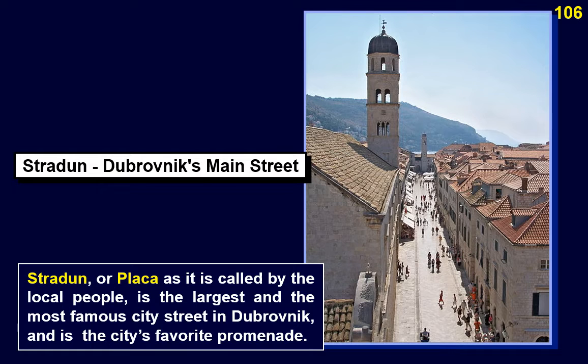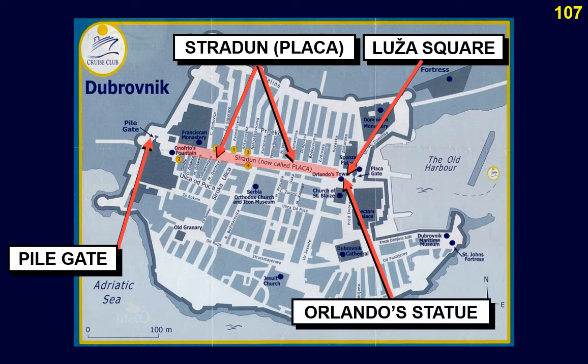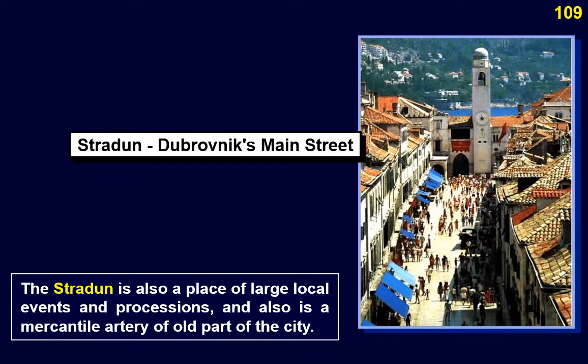The Stradun, or Ploče as it is called by the local people, is the largest and the most famous city street in Dubrovnik, and is the city's favorite promenade. This shows the main gate in the city wall, the Pile Gate, and the Stradun leading to the Luza Square and Orlando's statue. The Stradun stretches from the Pile Gate all the way to Luza Square, and it's the shortest route between the western and eastern city gates. The Stradun is also a place of large local events and processions, and also is a mercantile artery of the old part of the city.